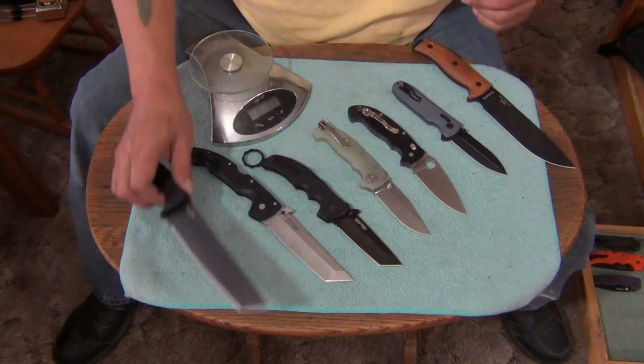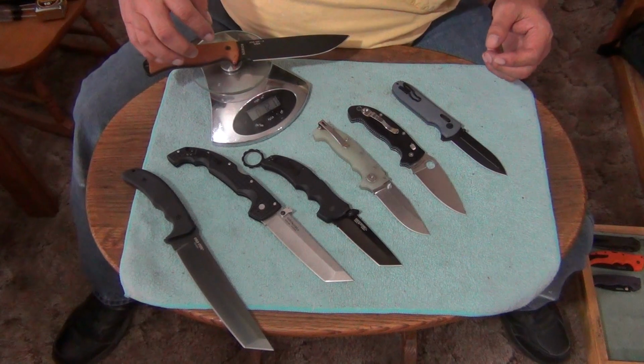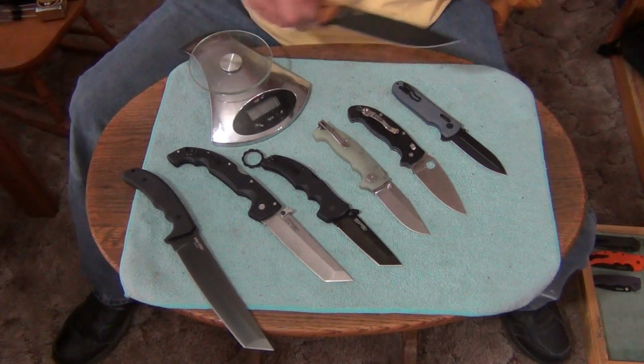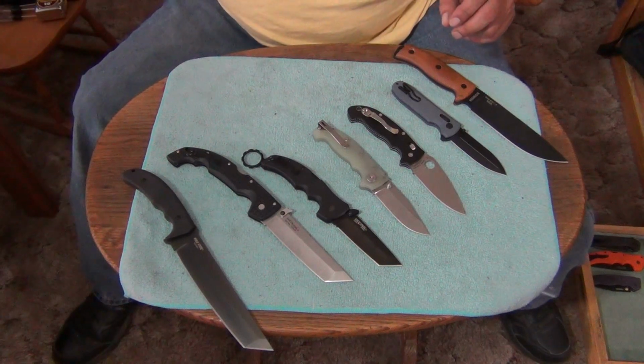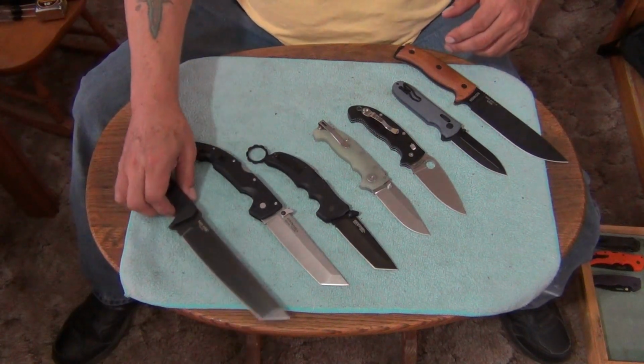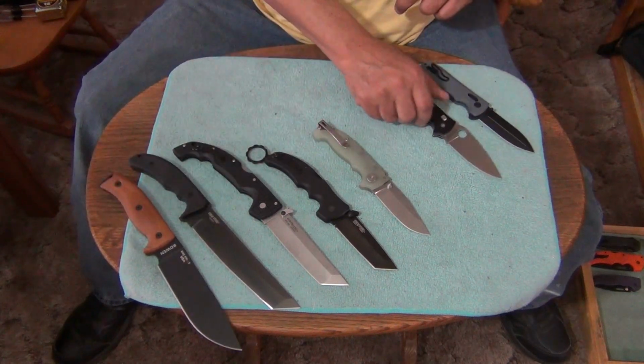.9 ounces. That's without the sheath. 12.1 ounces. So they're about the same. They're not too far off, people. But those would be my two choices for my fixed blades.